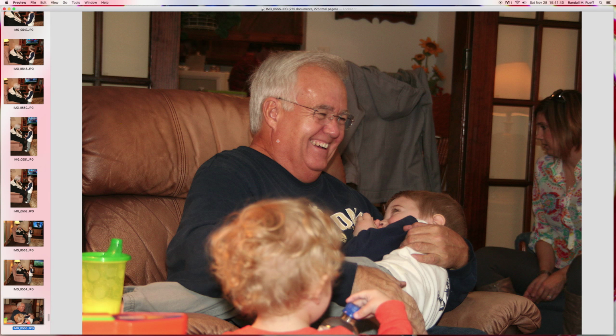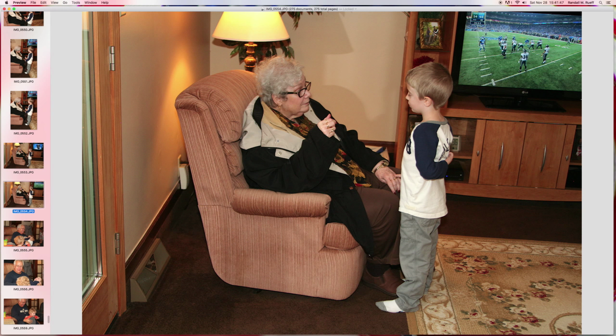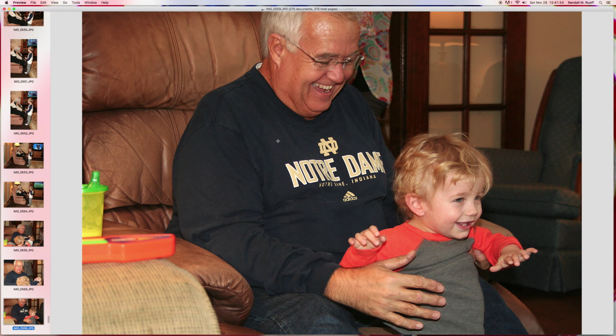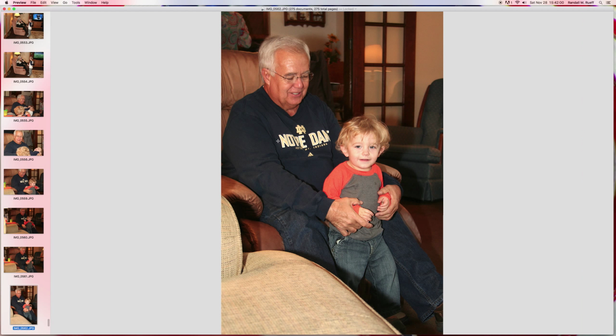Here's Greg playing with the green kids. This is the kind of picture you get when you take some indoors with a flash. I think this one's really good. Even though it has a flash, it's still pretty good. Don't like that one. I hit the wrong button a couple times there. That's a good one.